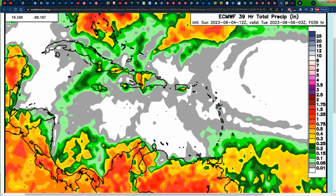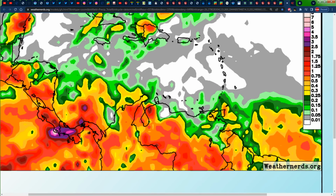We see that more on the Euro model than the GFS model. The GFS is a bit more lenient to the rainfall. More of the rainfall is dotting the coast right there of Guatemala, as well as the northern sections of Belize. So we shall see exactly what unfolds with that.